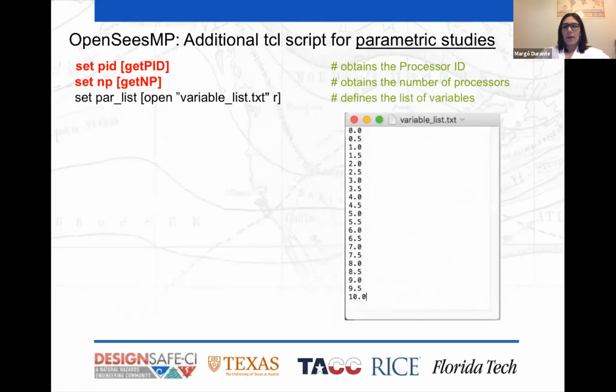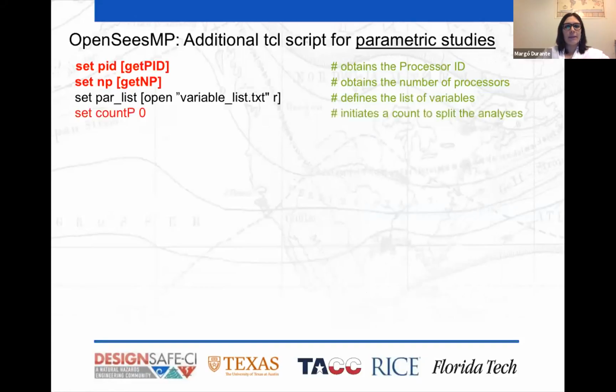Then, since we are talking about a parametric study, of course we need a variable list, where we are storing all the variables that we want to change during our job in our parametric study. And when we define that, we initiate a count in order to split the analysis among the different applications. This allows each analysis to run just one time.